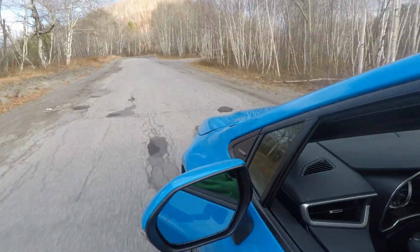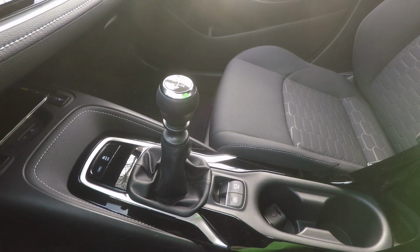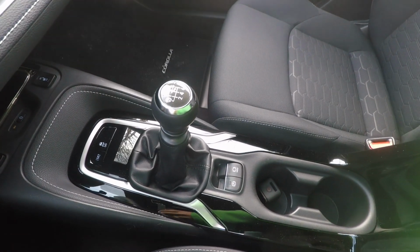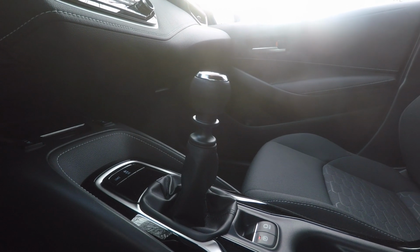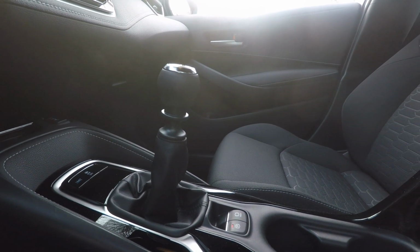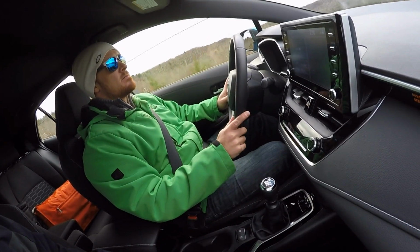That might be a little misleading. You can check out my full review at the link to see why. The 168 horsepower from that engine go to the front wheels by way of this 6-speed manual transmission, which is really good, and specifically for a few key reasons.